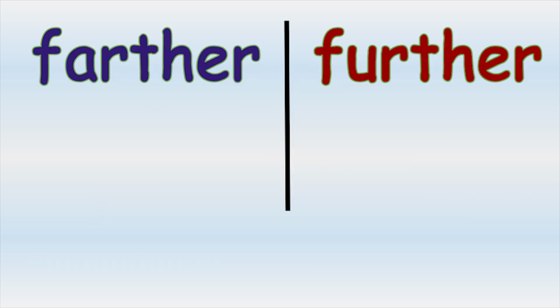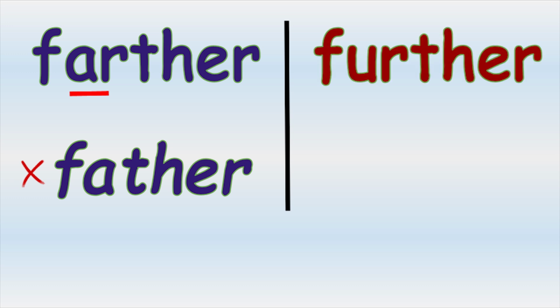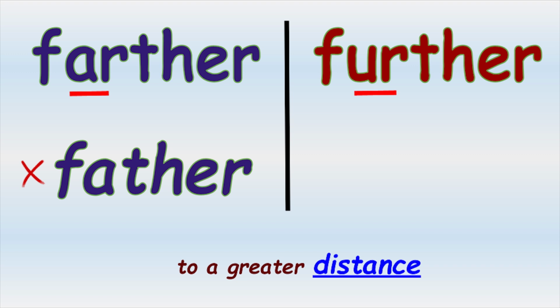Farther and further are two words in English that look similar and may sound similar to most people, but if you pay close attention to the pronunciation, you will realize that they do sound different. When you say farther, be sure to emphasize the AR. It's farther, farther, not further. And the other one is further, further. The emphasis is on the UR, further. Both words mean to a greater distance.